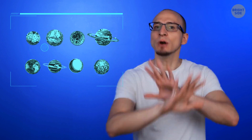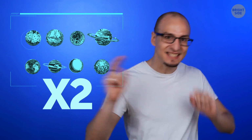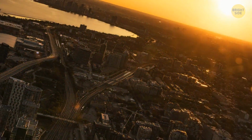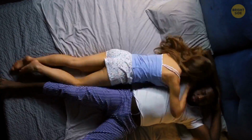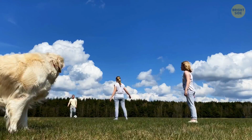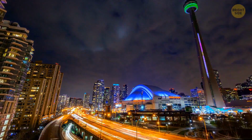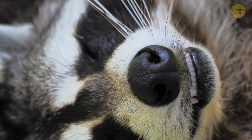Okay, picture all the other planets combined and double their mass. That's a lot of mass, but Jupiter still has more mass than that. It's also the fastest spinning planet, so it takes only 10 hours to complete a full rotation on its axis. Our day lasts 24 hours. Imagine how it would look to squeeze sleep, work, family, friends, hobbies, movies, all that in just 10 hours. I guess I'd have to sleep once every other day if I lived there.